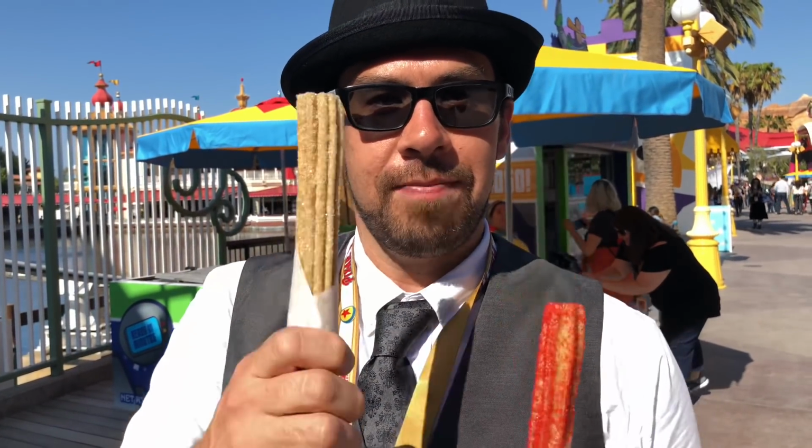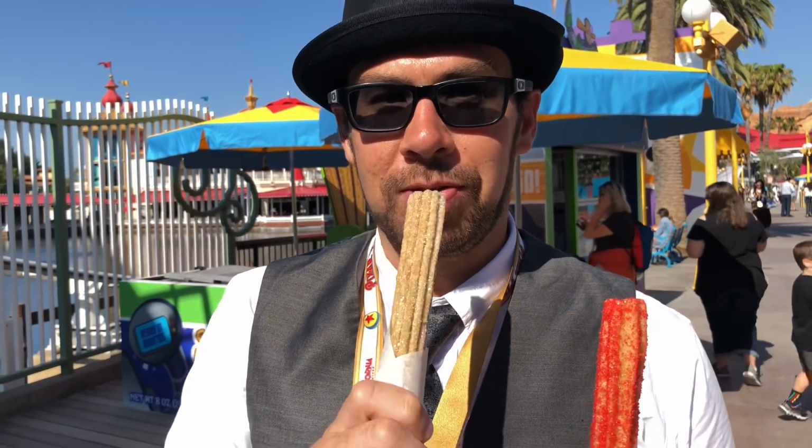All right, so my turn to eat some churros from Senor Buzz's. These are $5.25 each, the caliente, the cinnamon, and yeah, I'm gonna do the cinnamon first. Big bite. Pretty standard churro. Still good. It's got some nice little glitter on it.